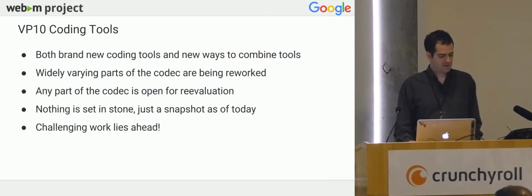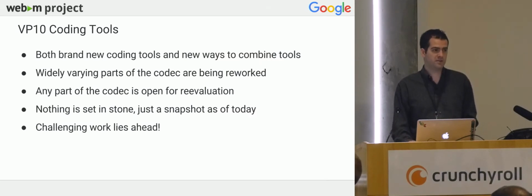All right, so in VP10, we're interested in doing brand new things and also trying to combine the things we already have in a richer way. For pretty much every part of the codec, we're interested in reevaluating and taking a new look. We're not trying to make this an extension of VP9 where someone can reuse 75% of their existing VP9 codec to make a VP10 codec. If it has big gains, we're willing to tear it up and throw it out and replace it with something new.